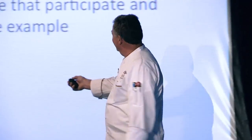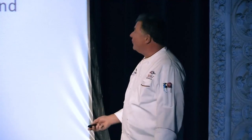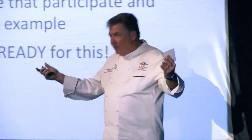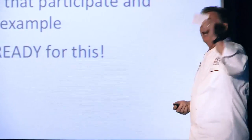As we continue here, not to reiterate myself, but we see both types of students, and we need to be able to work with both types of students. We need to anticipate this because it does happen. We need to plan for it and get ready for it, because all of a sudden we're in a classroom environment, and the first thing I try to do in my first 2 or 3 sessions is really try to get a handle on who my students are. Who am I not reaching? Who is not responding?